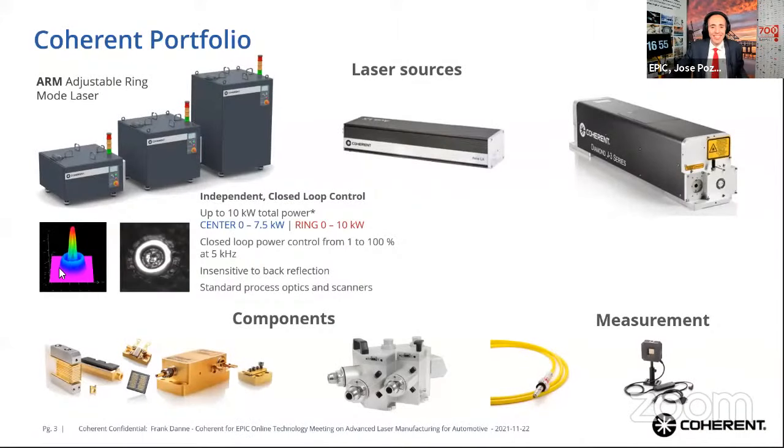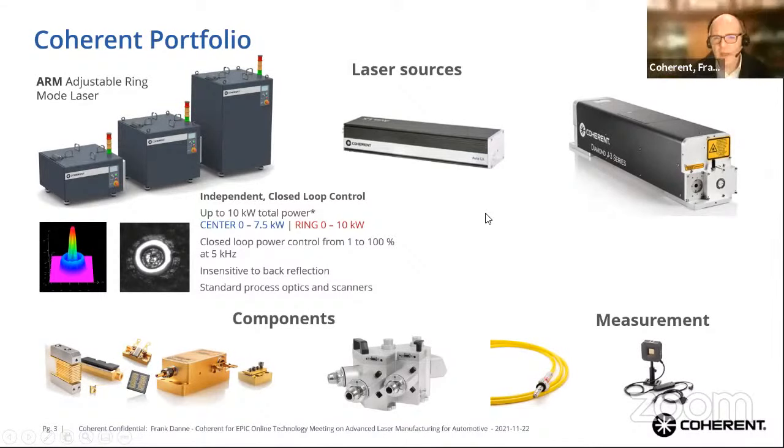So we have, at 5 kilohertz, a closed loop operation power control between 1 and 100% at 5 kilohertz. Okay. And the question by the company Sinova is answered hereby, and they're going to contact you because they want to help you on that. Jeremy Devon from Sinova, thank you very much for your question from the YouTube channel.